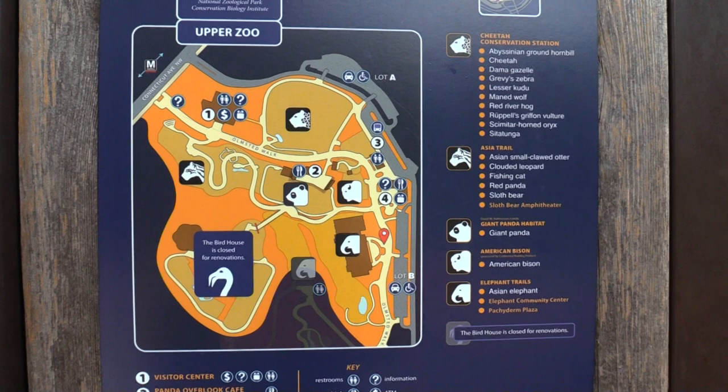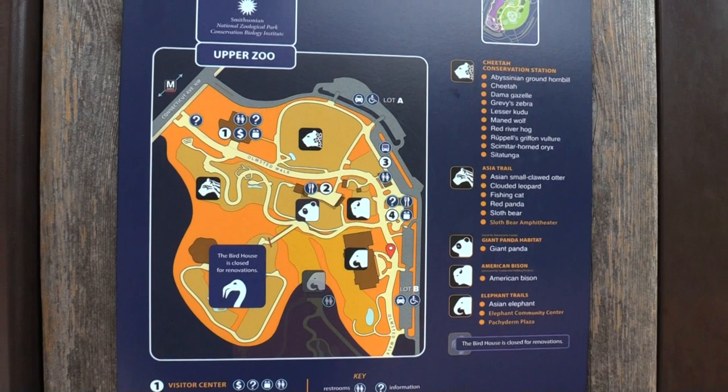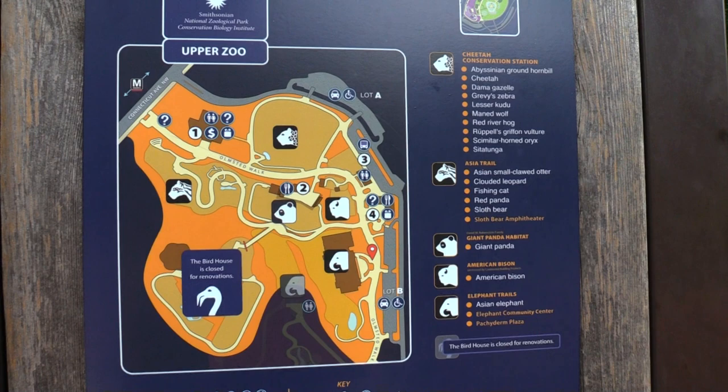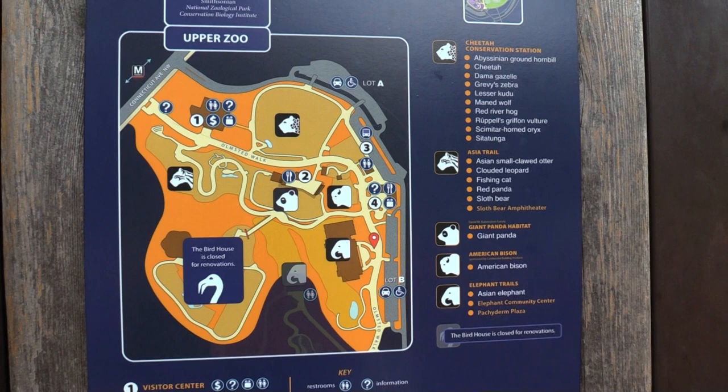Showing the map of the upper zoo where I'm at again. I missed a portion of the cheetah conservation station. So I'm gonna go back and finish that, and possibly re-enter Asian Trail to see if I can see the animals that I missed.